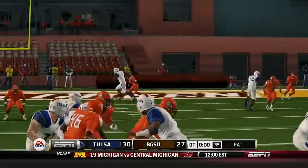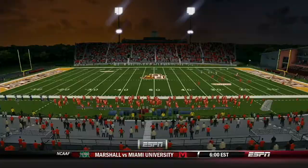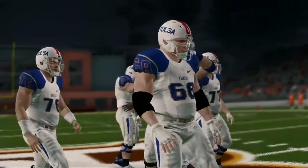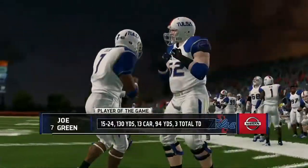Well, they knew exactly what they had to do here to win this football game, and they went out and did it. It's been a battle the entire game, and I don't think there's any doubt that these guys completely deserve this W. Really great game to watch. Both teams should be proud of their efforts in this one. Tulsa, 30. Bowling Green, 27.